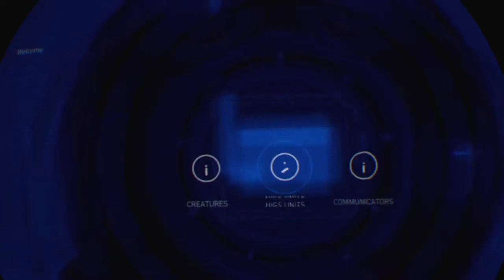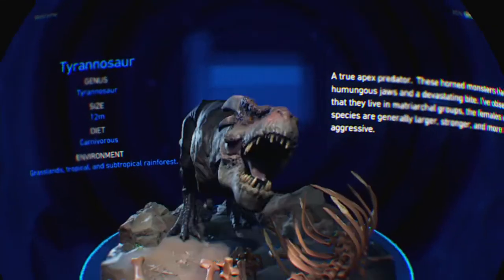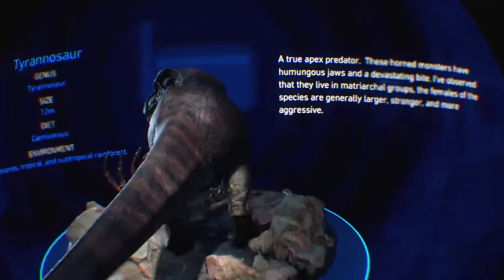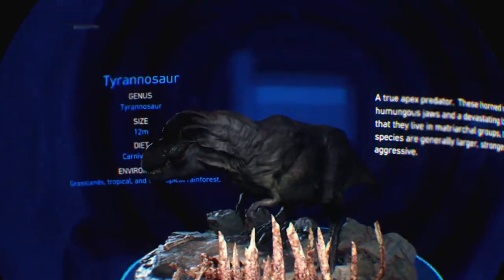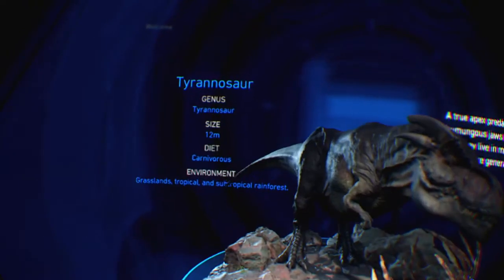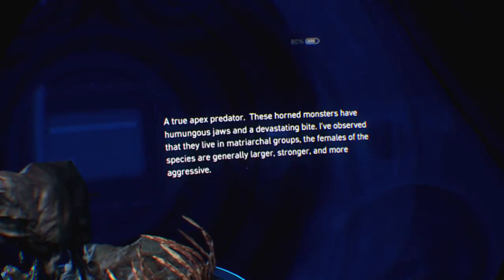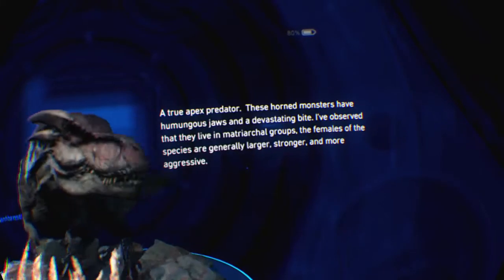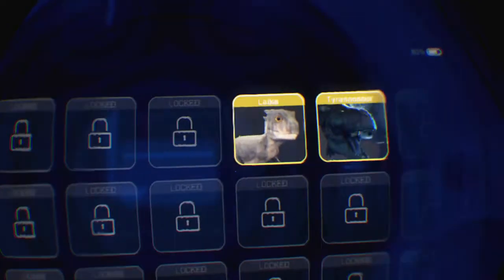So, the infotarium allows you to find out information on all the creatures you meet and scan in the game. So far we have two, the T-Rex. And Laika.